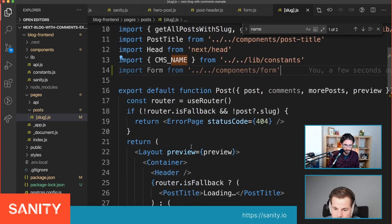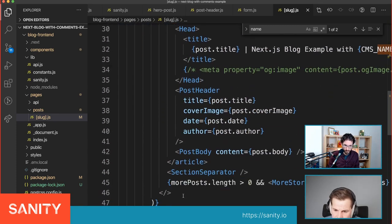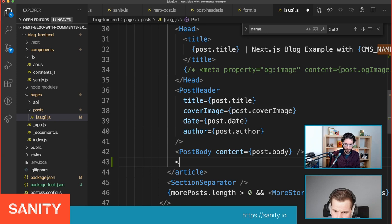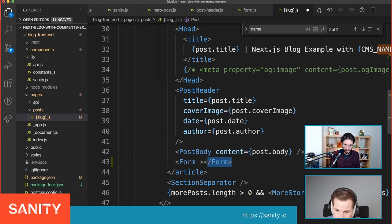So now we can put that in a place, probably below the post body. So inside the article, but after post body. And then we need to pass in that prop, right? What are you doing? I want you to be self-closing. There we go. What do we call it? Underscore ID. And that is, I guess, post underscore ID. Look good? Doesn't look good, but it looks right.